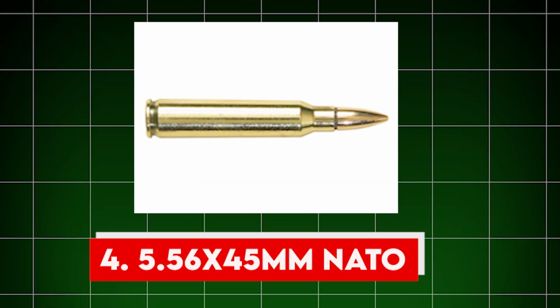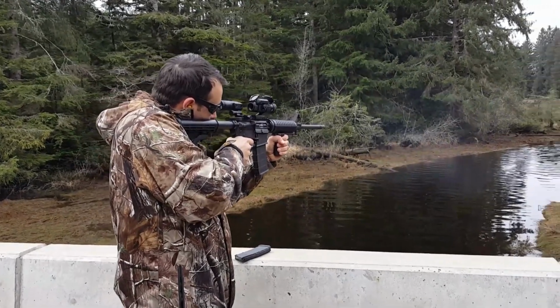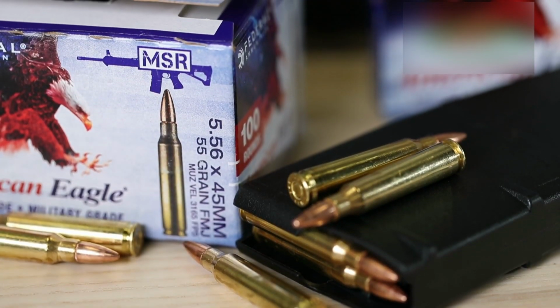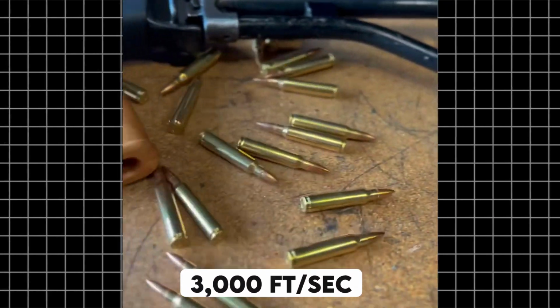4. 5.56 by 45 mm NATO. It is the 5.56 by 45 mm NATO round that holds such prominence in modern military circles, especially among NATO allies. Conceived for speed and accuracy, this small but lethal round measures 5.7 mm at the tip and attains a blazing 3,000 feet per second muzzle velocity.